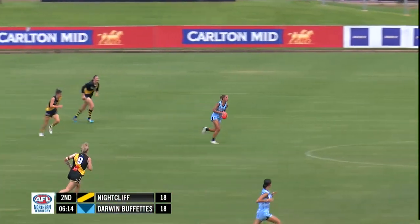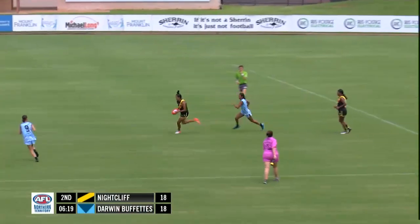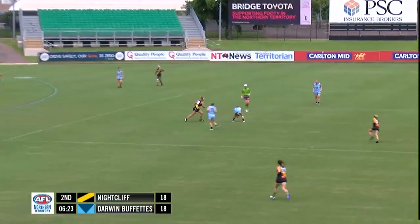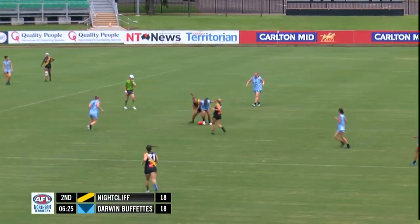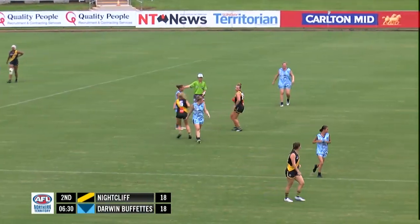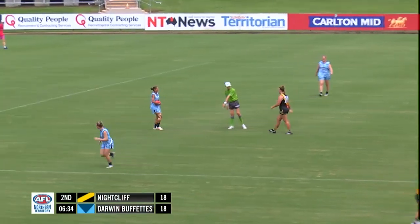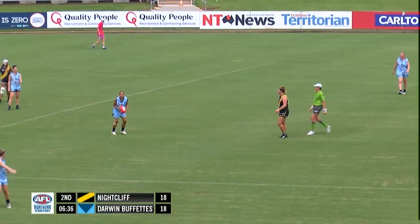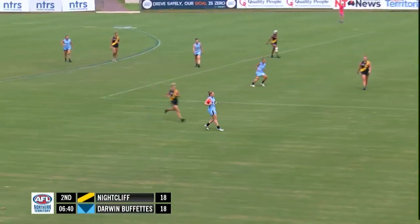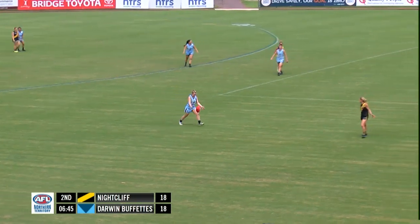So the two Nightcliff players collided there, leaving Kylie Duggan on her feet and able to come in and pick up the scraps, but a good intercept mark taken there by Jangara Cooper and played on straight away, driving Nightcliff forward. And a free kick to Buffs again. The Nightcliff player thinks it's hers, and I think the Buffs player thought it was too, but anyway, it's Danielle Totham who kicks the ball, switches it wide, and finds Nicole Schmidt.